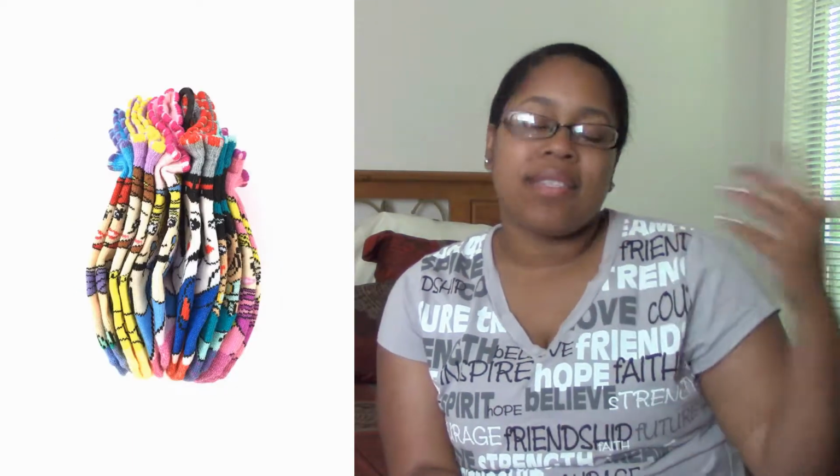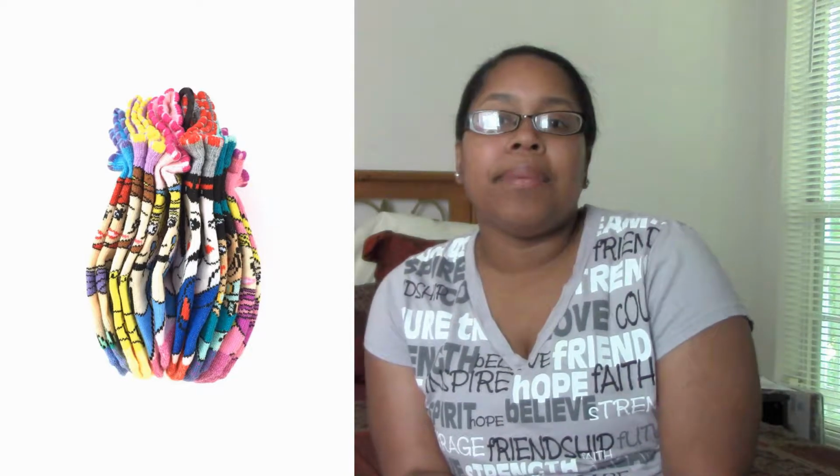Next were these Disney princess socks. I actually got them from Payless. Payless, as you all probably know, has gone out of business, I think, at this point. But during the time that they were discounting items, I purchased these socks and they sold for $9.